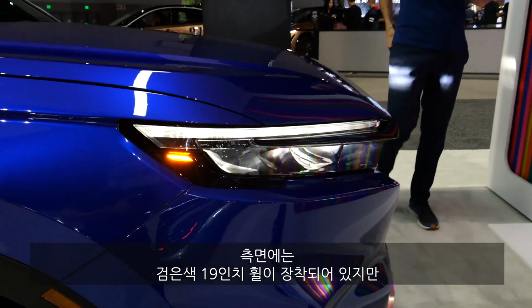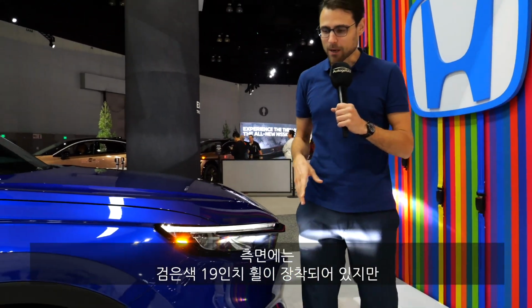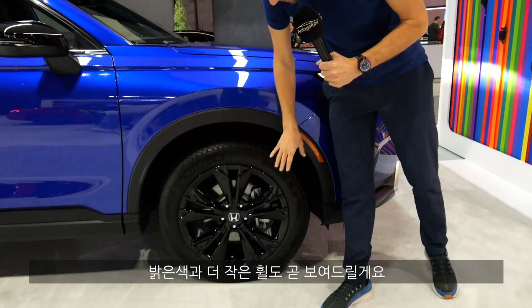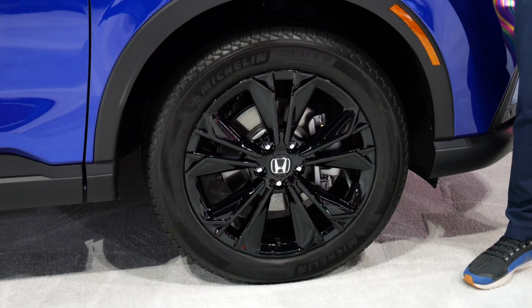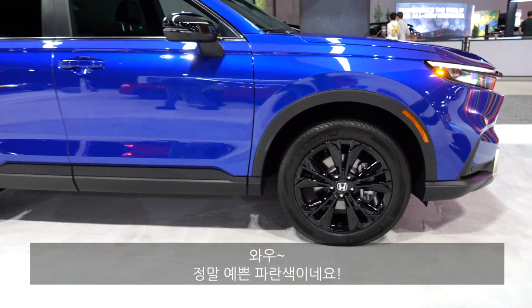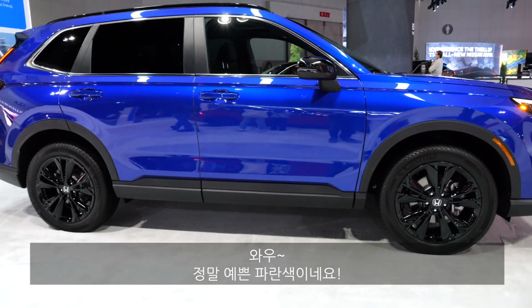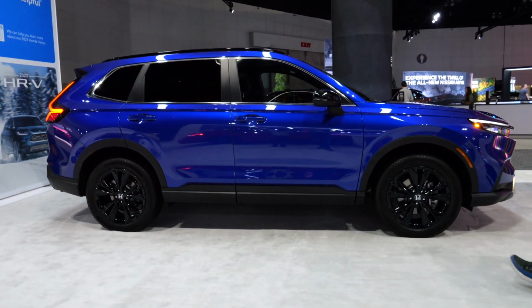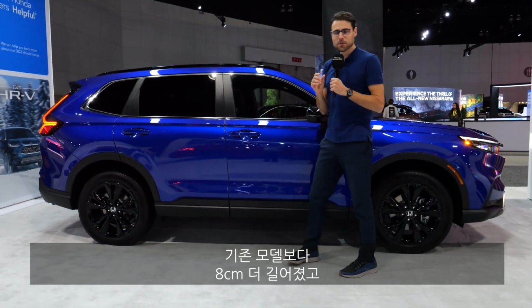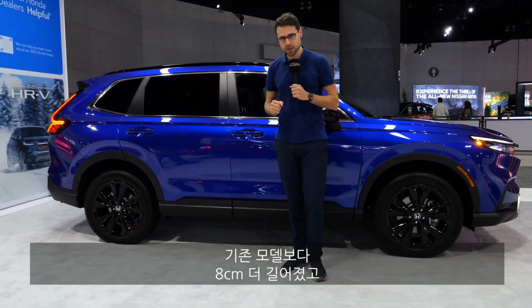When we take a look at the side profile, these are your black wheels in 19-inch. I'll soon also show you how bright wheels and smaller ones look on this vehicle. And look at that, the side profile. Wow, I can't get over how cool this color is. And the length is 4.70 meters or 185 inches, and that is 8 centimeters or 3 inches longer than the previous generation.